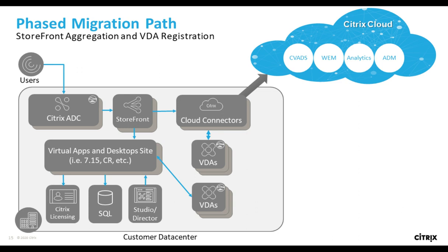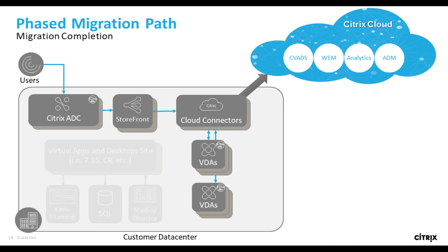But in short, that's all it takes to migrate to Citrix Cloud. These migrations can be done on a per application or use case by use case basis, but it's really up to you and alignment on business priorities. After VDAs are all re-registered to the cloud, then the legacy on-premises environment can be decommissioned.